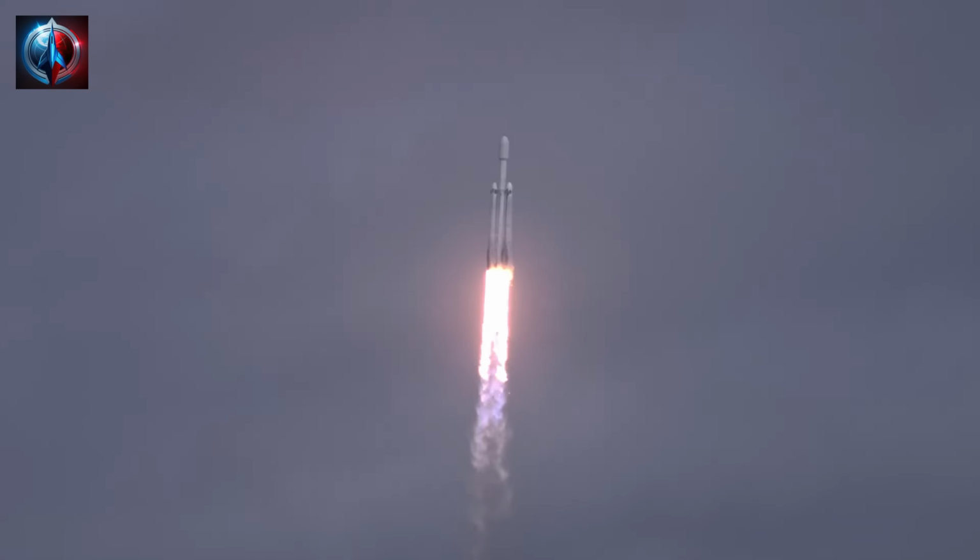Vehicle's pitching downrange. M1D chamber pressure is nominal. View there from the onboard camera on the booster. Beautiful shot there as it goes through the clouds.